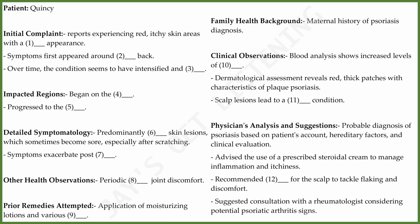Good morning. How can I assist you today? Good morning, doctor. I've been having these patches on my skin that are red, itchy, and covered with silvery scales. I'm quite concerned about it. I see. How long have you been experiencing this?